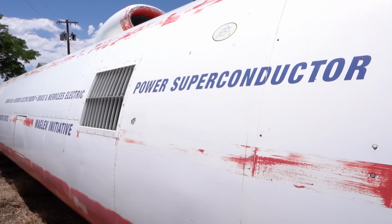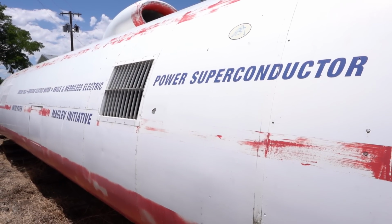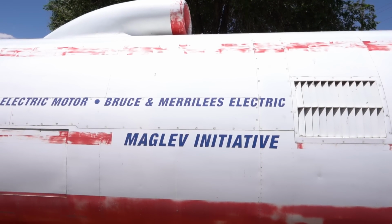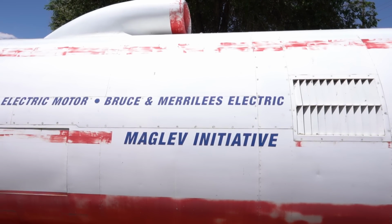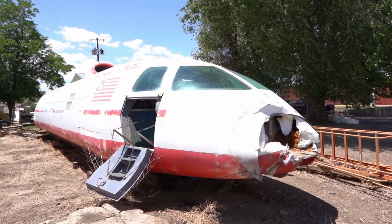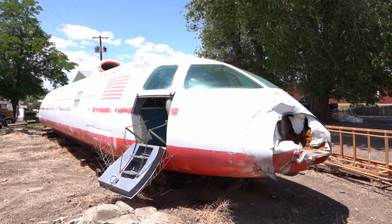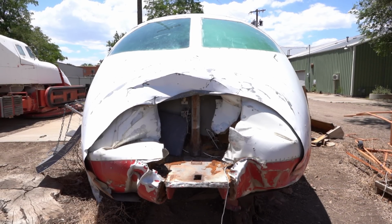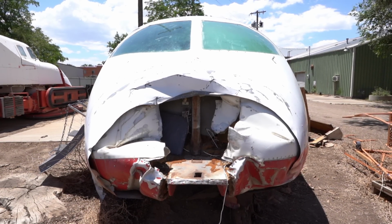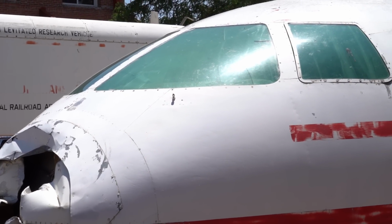The vehicle ran on electric power, while other prototypes obtained electricity from wires or a third rail. The LIMRV was too fast to use those methods for power collection. The electricity for this engine had to be carried on board. A 3000 horsepower aircraft gas turbine from a crashed NASA plane was fitted to supply the vehicle with electricity.